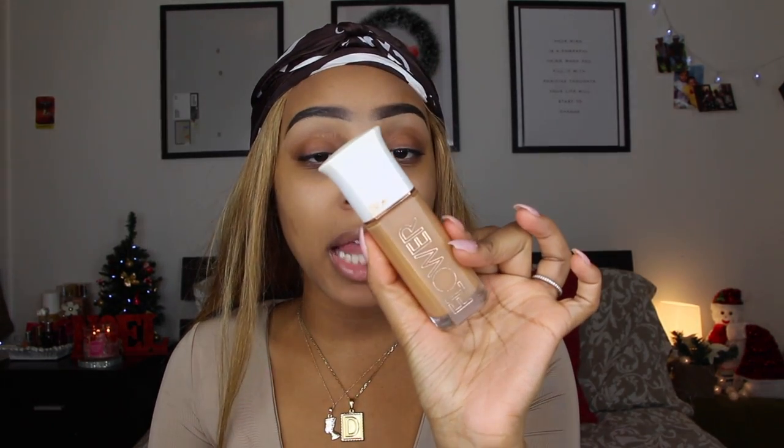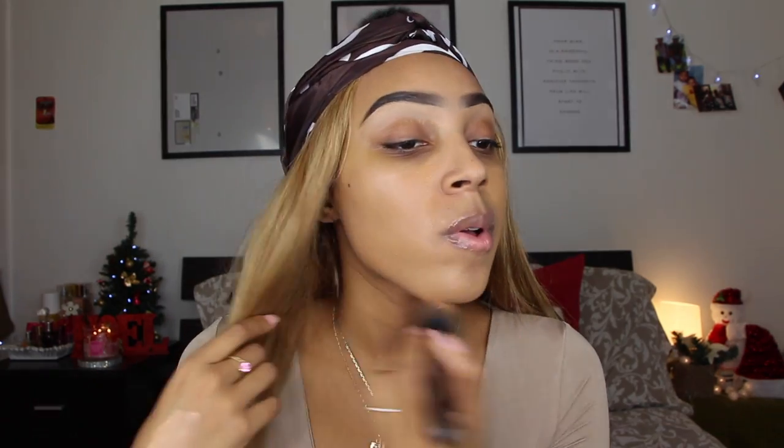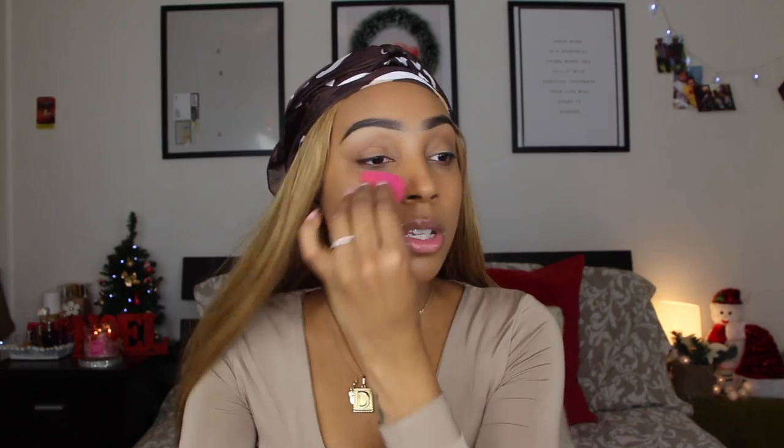For foundation, I'm going to be mixing two foundations. I'm going to be using the Flower Beauty Foundation in LF10, and the Too Faced Born This Way Foundation in the color Caramel. I'm mixing these two because the Born This Way is too dark and the Flower Beauty is too light. I'm going to be using my Sigma sponge.